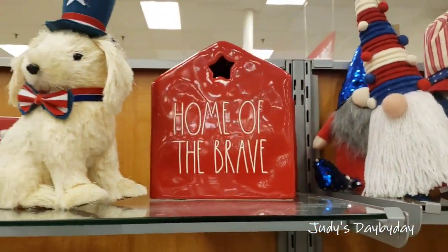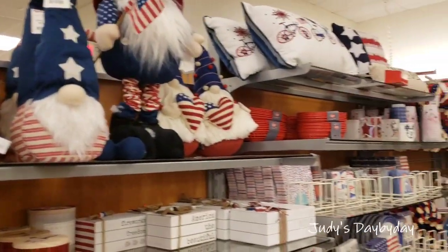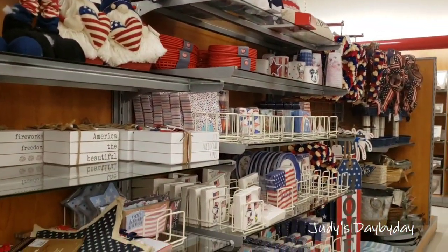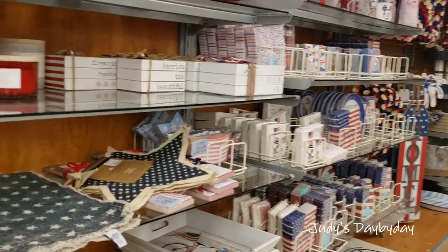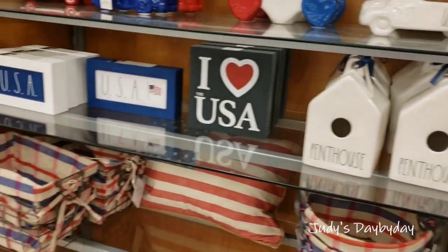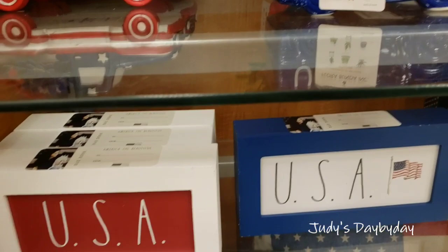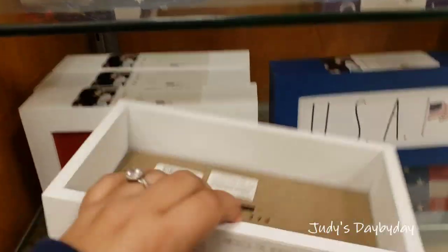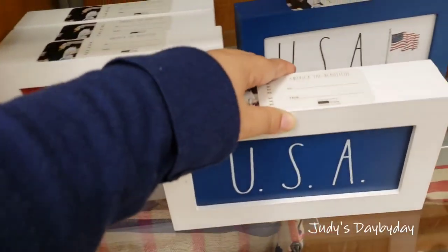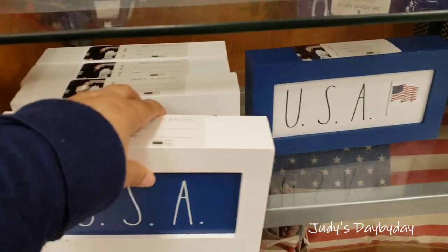I don't decorate for the 4th of July a lot. I do have my picnic, and I decorate the tables and all that stuff. I buy cookware, paper plates, and cups for when I have the barbecue, but I do not decorate my house for the 4th of July. But these are adorable. I just had to show you all the stuff that was out there.